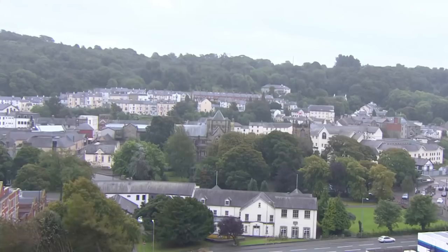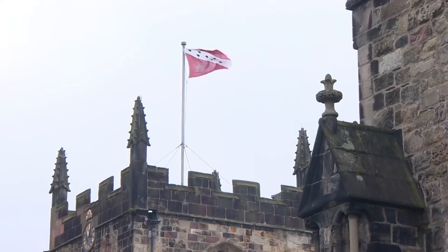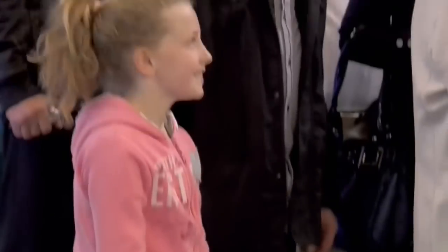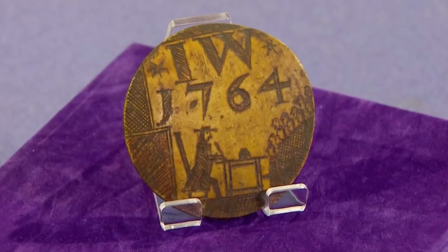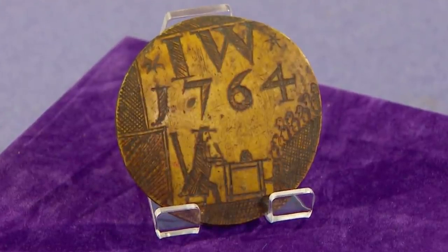Welcome back to Dickinson's Real Deal. Today we're in the historic city of Bangor, North Wales, where the locals have turned out in force with their antiques and valuables. Christine, hello. Now, something is on James's table, but what exactly is it? I like this little thing. It's nice. What's its history?